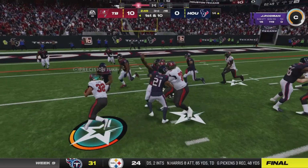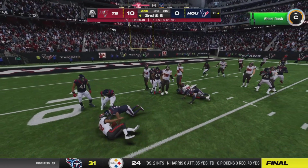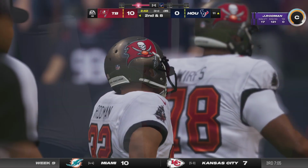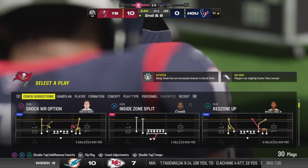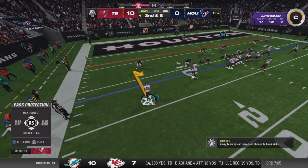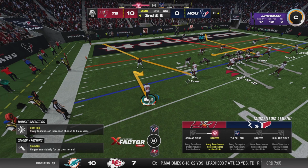On 1st down, they'll go to the ground attack. And he'll be taken down here at about the 11. Give him a couple on the carry there. 2nd and 8. I know that speed is the hallmark of today's NFL game, but the key to good rushing defense is still having your linebackers set the edge. Here's a 2nd and 8.